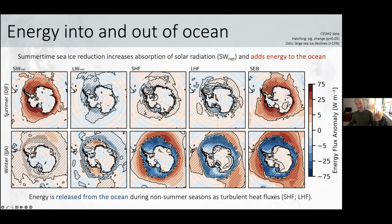And here we're looking at the 2 seasons with largest sea ice change in the model simulations, which were summer and winter, although the changes in austral fall were very similar to what we see here. And so in summer, again, the response that we get if we reduce ice on the ocean surface, we get an increased uptake of solar radiation. This adds energy to the ocean surface.